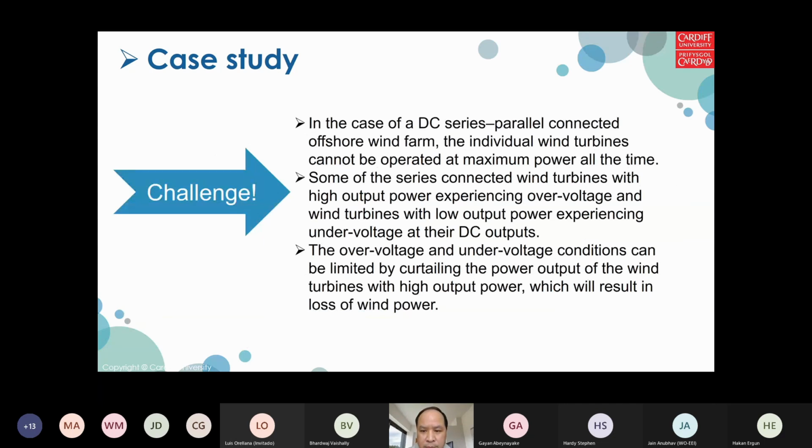That's the challenge I have already explained. One is overvoltage. And for some low-power turbines, undervoltage might also be a problem if we just use a typical converter configuration. If the DC side is too low, the converter rectifier becomes uncontrolled, because the DC voltage must be higher than the √2 peak value of the AC voltage. If it is too low, it could also cause operation problems. So you can see this imbalance in wind power causes problems if we don't have any further solution or consideration.